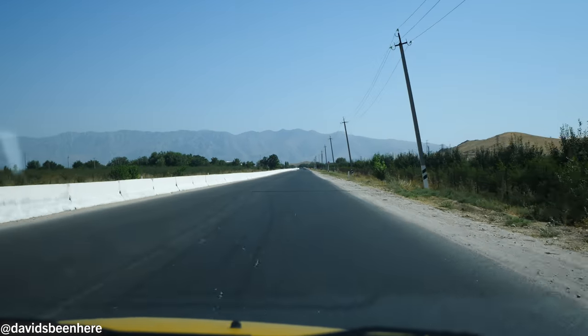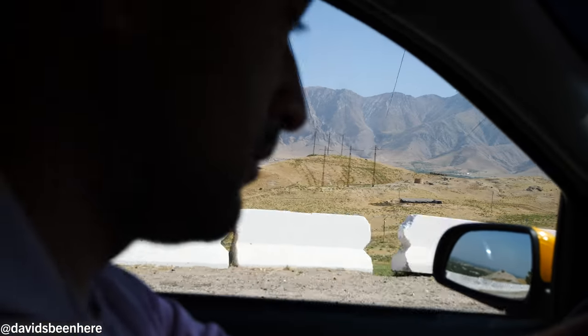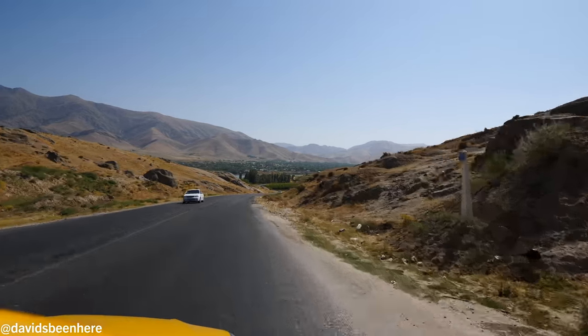We're currently entering the mountain area and it's completely changed. It feels like an oasis out here. There's a lot of trees, a small little lake right here, and you have this huge mountain. Wow, it just keeps going up and up. We're zigzagging our way through here.